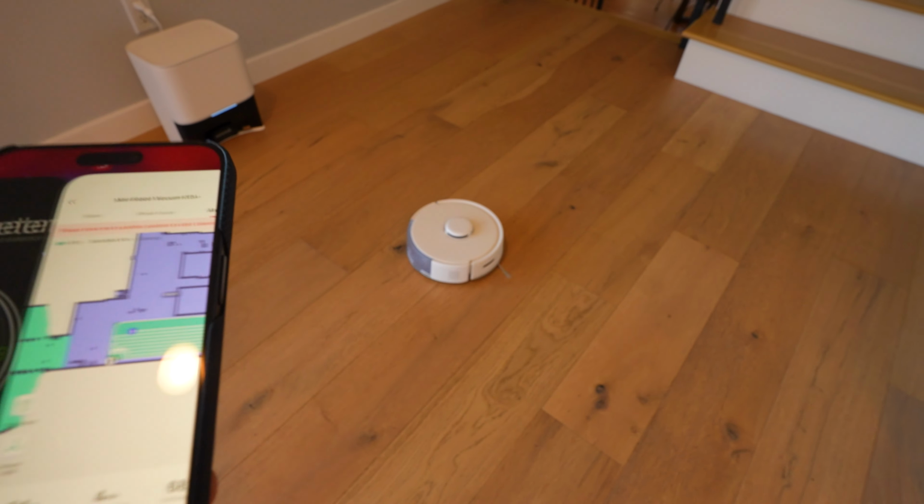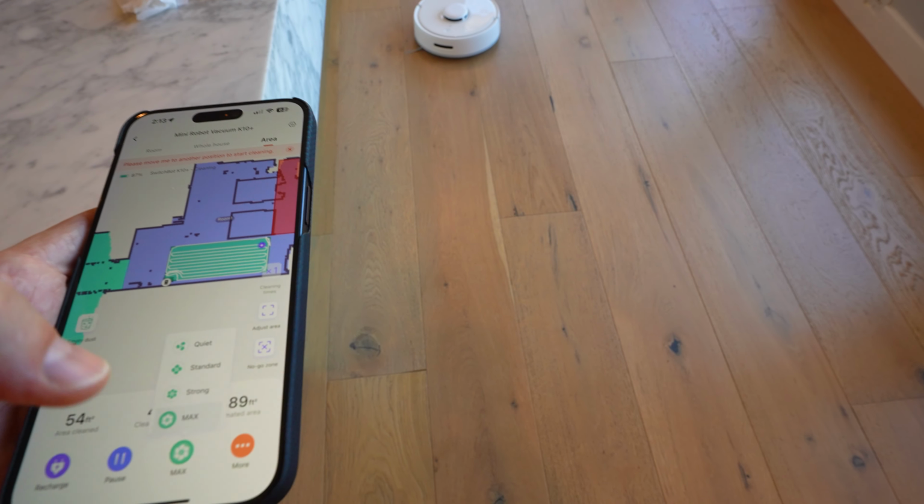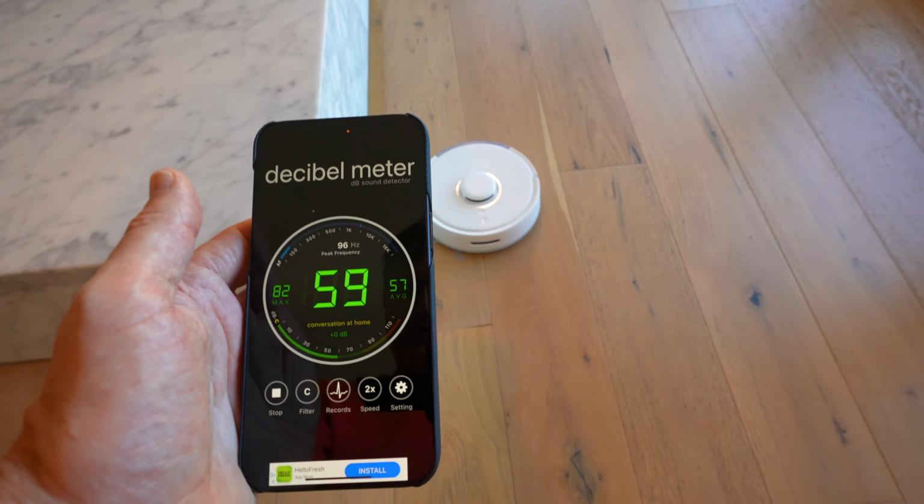You can set up to 4 different levels of suction in the app, and it's actually probably the quietest robot vacuum I've ever used. Loudest possible setting. Put it in the quietest mode. And this affects runtime, but also how much it picks up.